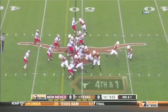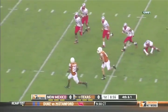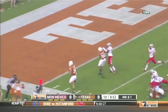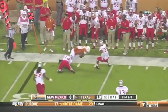On 4th and short, quick snap, rolling right. Ash, he's just going to take it himself. Has the 1st down or more, makes a cut. Has a blocker and may go! 20, 10, a block! Ash throws it Grant's way, who's quickly upended.